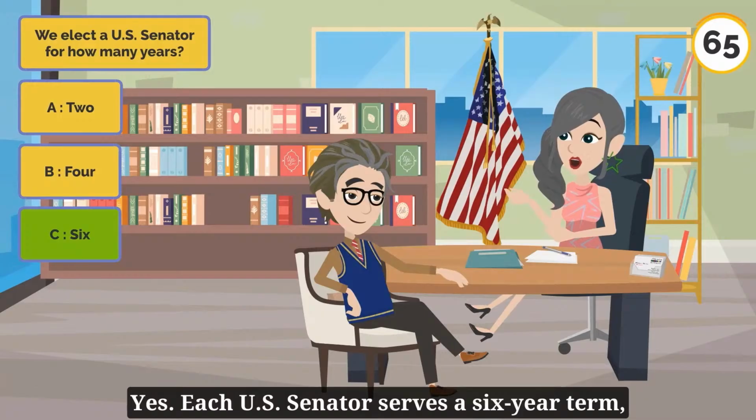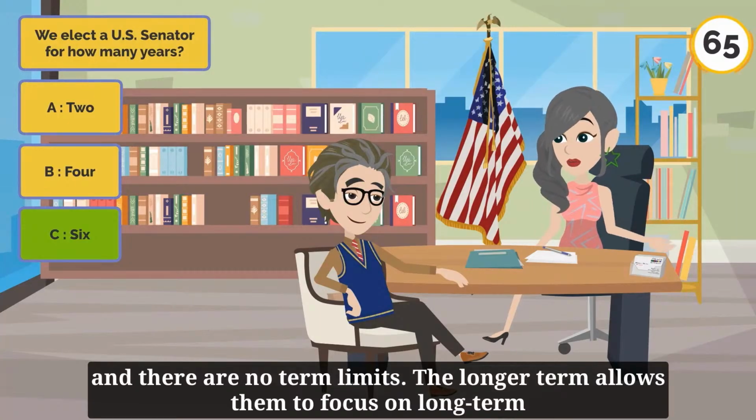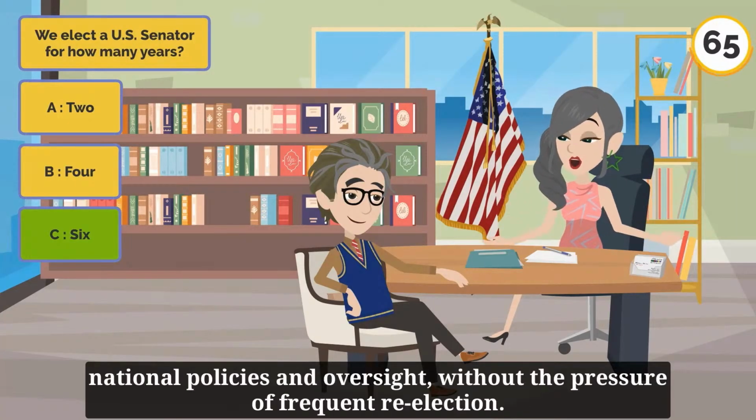Yes, each U.S. Senator serves a 6-year term, and there are no term limits. The longer term allows them to focus on long-term national policies and oversight without the pressure of frequent re-election.